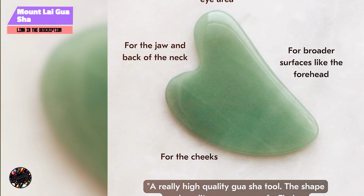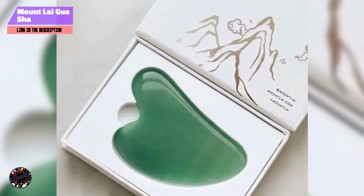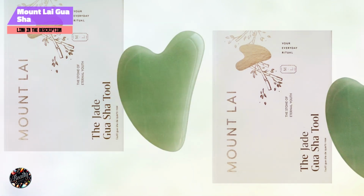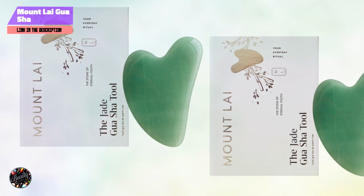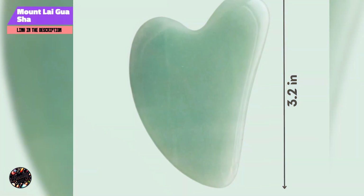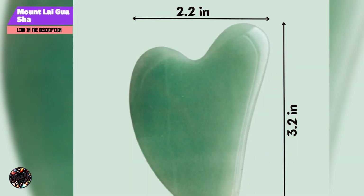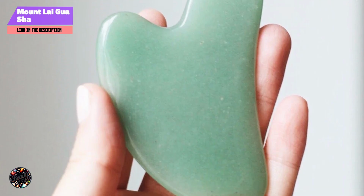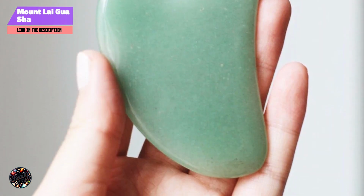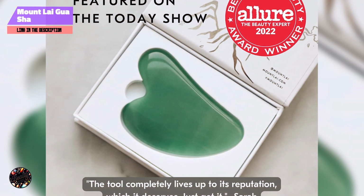Key features: the Lai Gua Sha is made from high-quality jade, known for its cooling properties and ability to help soothe the skin. This tool is designed with a traditional shape, offering multiple edges to work with for precise sculpting and lifting. Its smooth texture allows for easy gliding over the skin without irritation. Lai has crafted the Gua Sha with a weight that feels substantial in hand, offering more control and ensuring a more effective massage. It also comes with a beautiful packaging design, making it perfect for gifting.